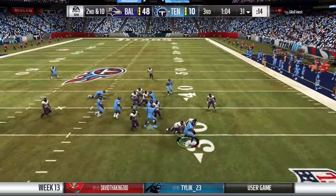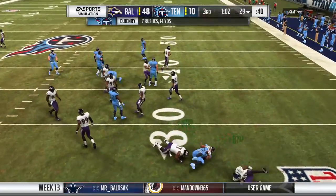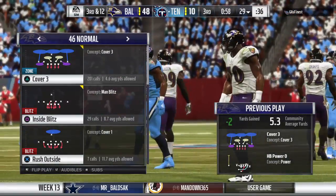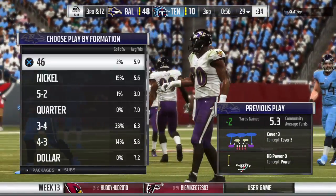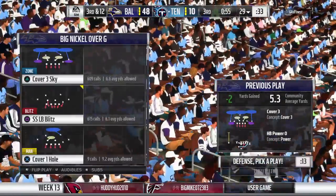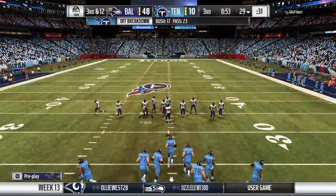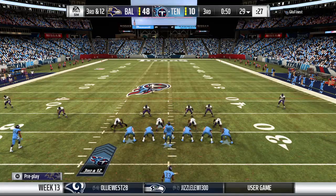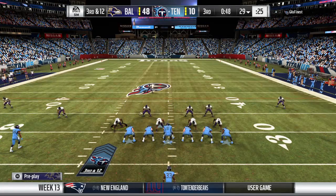Again to Henry. And it's been like this all night long. Nowhere to run as they stop him behind the line. It's a loss of 2, now 3rd down. Part of the thinking when you bring in extra tight ends, you're hoping that each of your guys gets those one-on-one blocks and creates a crease for your runner. You know what the converse is, though? You've got to win those one-on-one blocks, and when you don't, that's the result you end up with.